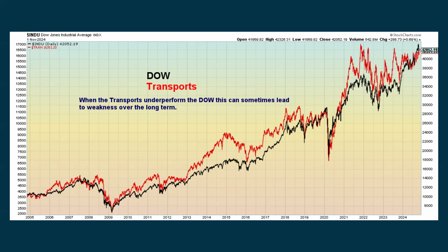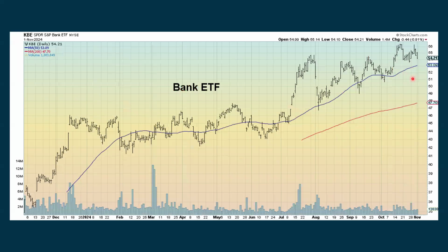The black line here is the Dow, which did set a recent all-time high a little over a week ago. But we want to see this red line above the black line and actually going up to be more positive, and it just has not been doing that in 2024. The bank ETF is still in an uptrend, even though we've been seeing some recent weakness here.